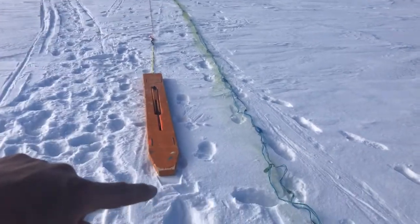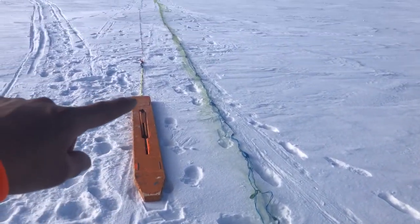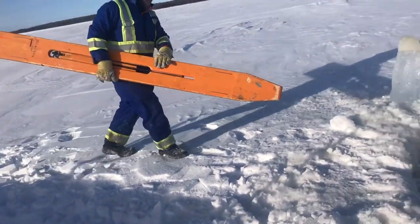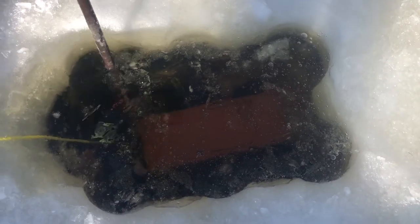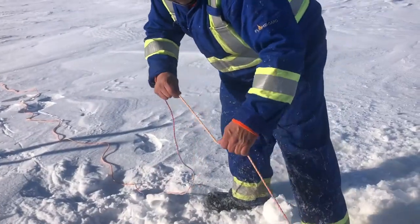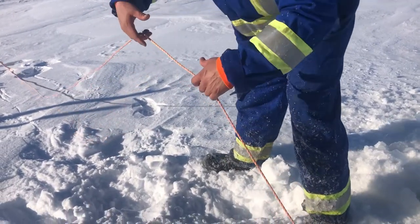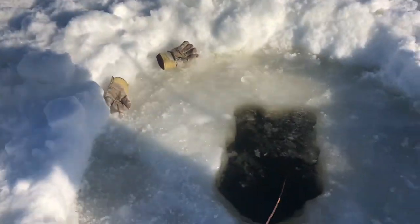Our net, and we left a little space, and we tied our jigger. We cut our hole. We're ready to go. We'll aim it. Then we'll shoot it down as much as you could. That's how you get a motion like this. Let it pull, let it go. Pull, let it roll.